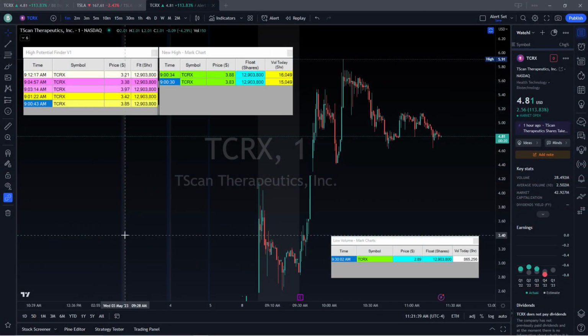Winner, winner, chicken dinner. We got ourselves a high potential finder version 1 alert this morning on ticker TCRX. So we were well aware that we wanted to keep this one up and on watch. Why? Because it's on that scanner that is new and fresh for our Discord members. And we can see this was at 9 a.m.